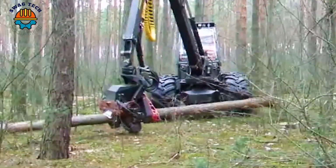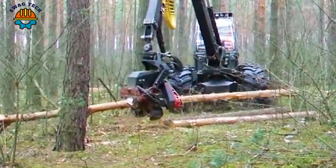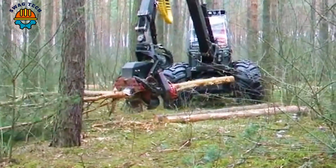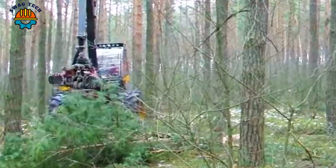Enter the realm of advanced forestry as advanced machines sculpt the forest landscape. With an outstanding productivity of around 15-20 trees per minute, these machines embody the combination of power and innovation.